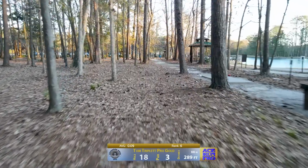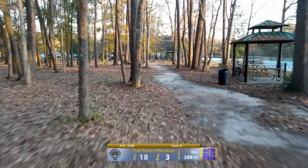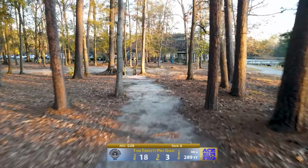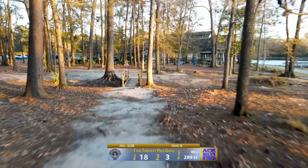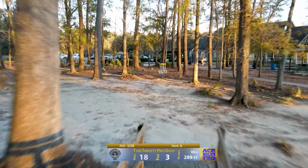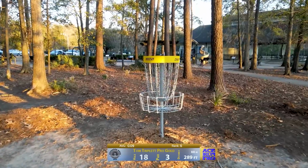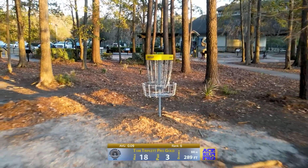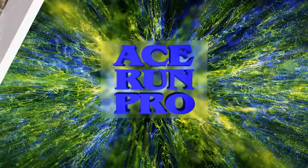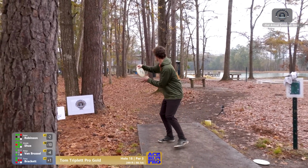All right. We're going to wrap up Tom Triplett, the Pro Gold layout, with hole 18, a par 3 coming in at 289, just under 300 feet, but you have a lot of trees in the way. You need to find your line and stick to it. A kick early could definitely be detrimental. They did move the basket over closer to the OB, so it slightly comes into play with your approach shots and your putts. So want to make sure you keep everything under control to finish out the round.